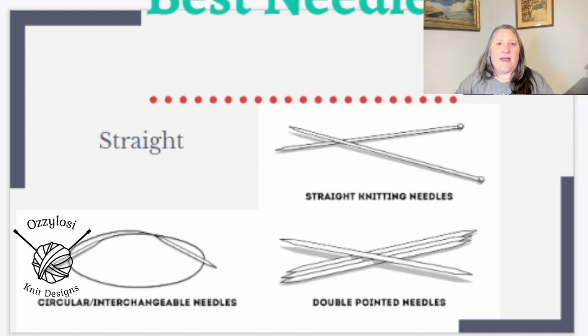And then the final pair that I want to show you guys is straight knitting needles. These are the ones that have the little stopper on the end. These are the classic, iconic knitting needles that we all think of when we think of knitting, right? We think of Granny rocking out in her chair with Tweety Bird, you know, in the cage. These are the very, very iconic knitting needles that we just think of when we think of knitting. And so they are only used for knitting flat. They are not used for knitting in the round, flat only.